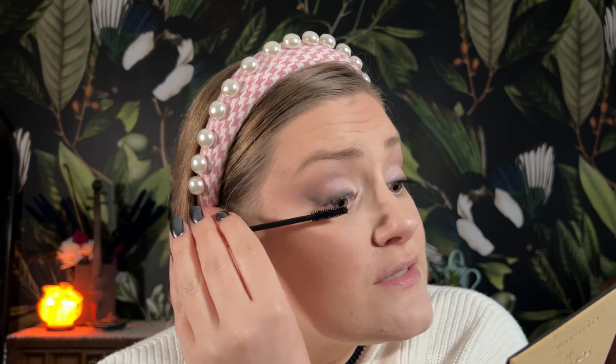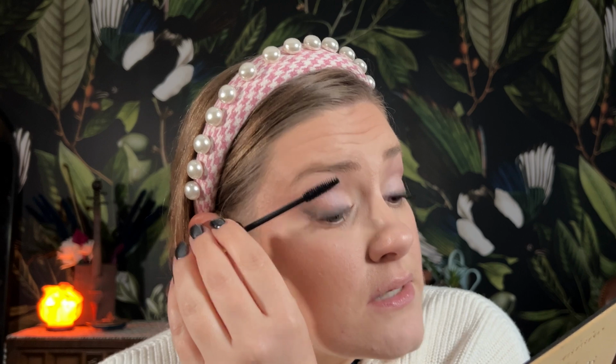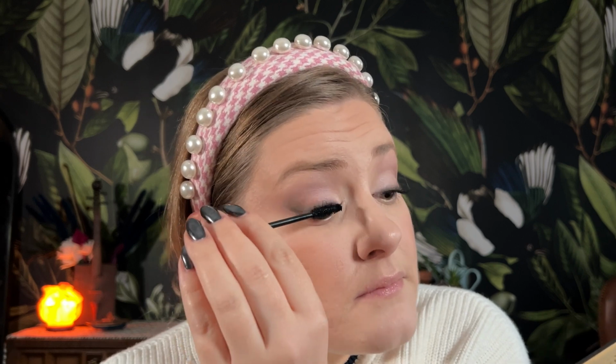Now I will say that this gets so much better as it starts to dry out, but I still really like it, and it's super buildable, which the Thrive is not. I actually just cracked open a new Thrive because I just used one up. And that one I really like once it ages. I used it the other day and I was really disappointed. I was like, I used to love this. And it's because I like it once it gets just a tiny bit dry. This formula starts out drier than the Thrive, but it still gets better with age. Don't we all? Anyway, I love this for weddings.